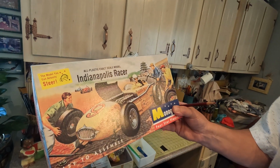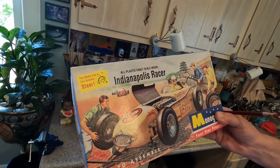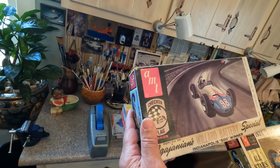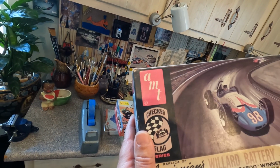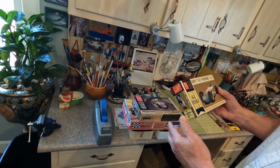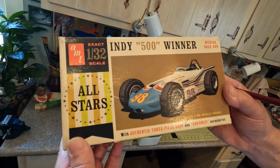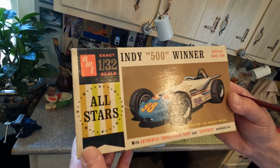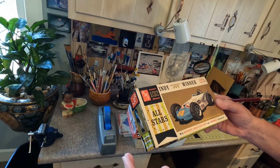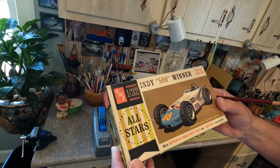Look at the box art. Actually, that's suitable for framing, I think. But this car and cars like this, that's when we would get a first-hand look in color at some of these cars. Because remember, we were watching it in black and white. This was from 1964. That's the Indy 500 winner. Now, this model is probably worth over $100, but it's incomplete. I actually paid, I think, $11 just for the box art many years ago.